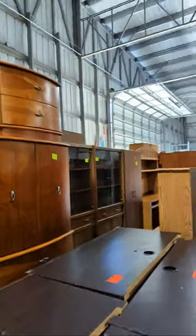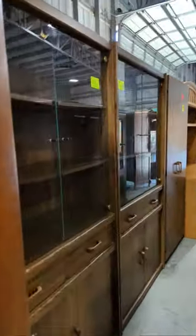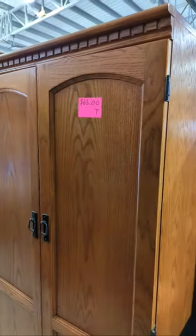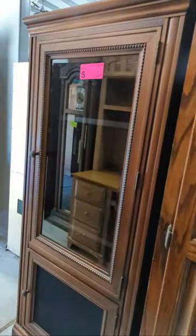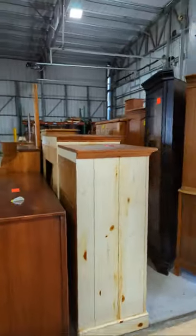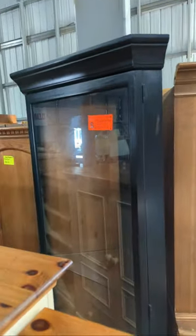Here in the ReStore, when I'm restoring some of these items, I use something called Feed and Wax. You can also get that on Amazon. You can get it at your local hardware store. Very inexpensive. It brings everything back to life. There are lamps throughout. This is a neat corner cabinet for $250.